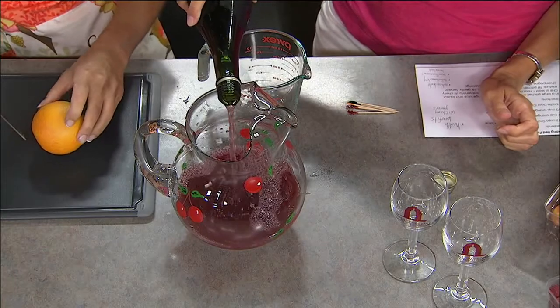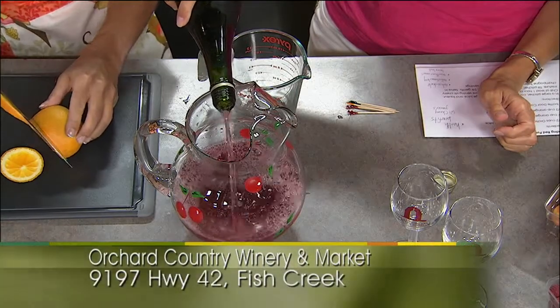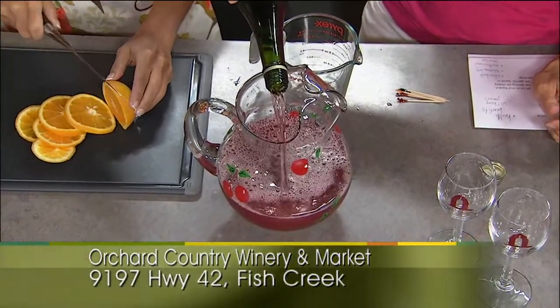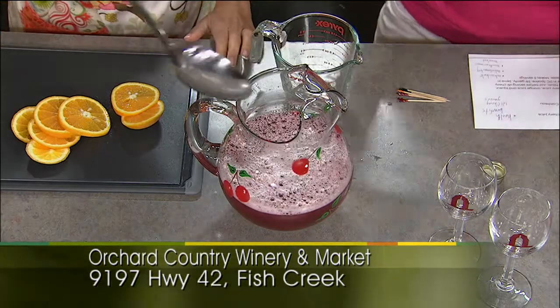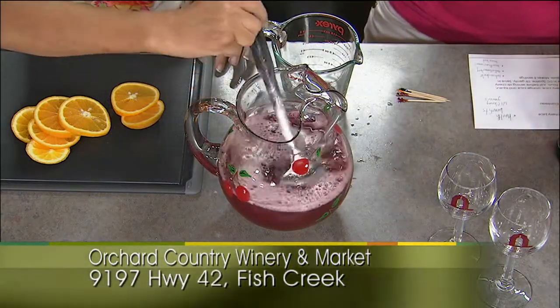Now, would you like me to slice up this orange? Sure. I thought that'd be kind of fun to garnish the glasses with. We're going to slowly pour this in so we don't splash you. And that adds a little bit of bubbles to the mix. Stir it around a little bit. And then you get this in the refrigerator so it's nice and chilled. Yeah, you want to chill it.